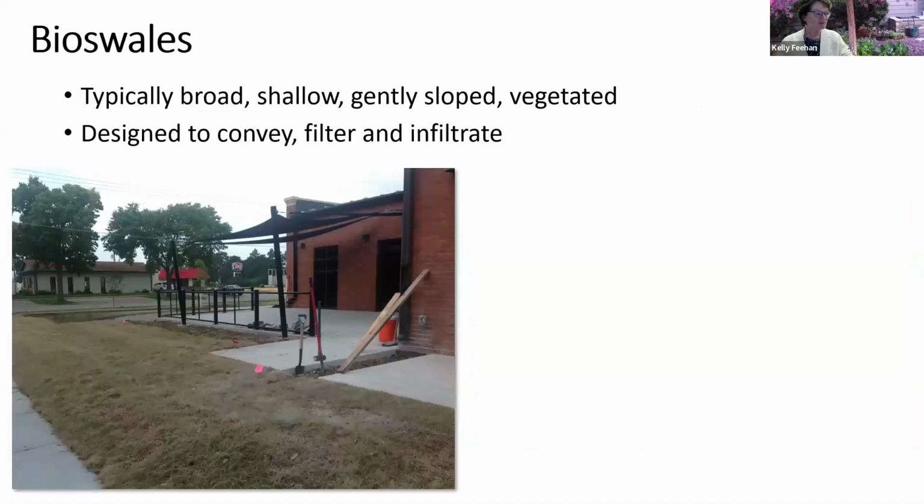Bioswales are typically broad, shallow, gently sloped, and usually vegetated. You can use rocks in there, kind of like a stream bed. Dry well would be a term that might be used, but they're designed to convey, filter, and infiltrate water.